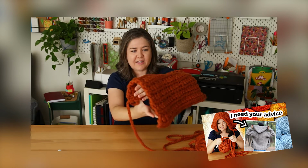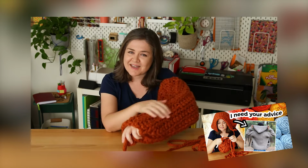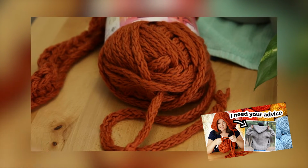In this previous video, you can check it out. I shared my process on how I was trying to make this chunky pumpkin spice sweater, and the pattern is really easy to follow. Nothing is wrong with the pattern, but this yarn, I feel like it's kind of cursed for some reason. Anything I try to make out of it just doesn't work out.